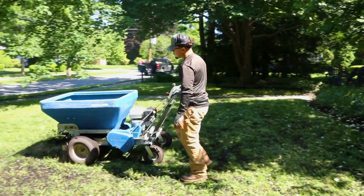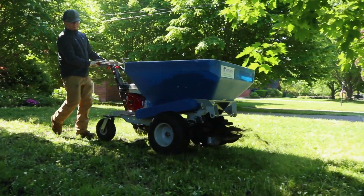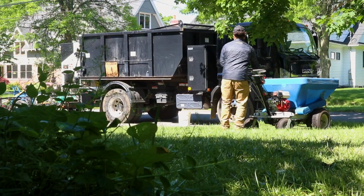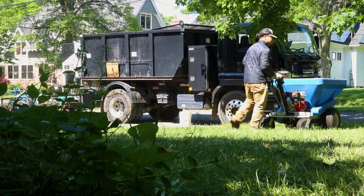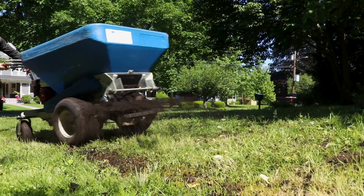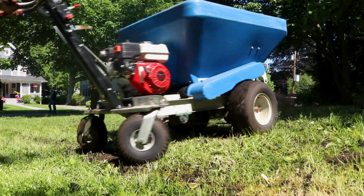Top dressing is one of the most beneficial things you can do for your lawn, as it will help to enhance the soil quality in many different ways. It increases the organic matter of the soil, increases microbial activity, aids in water retention at the roots, and alleviates any compaction in the soil.